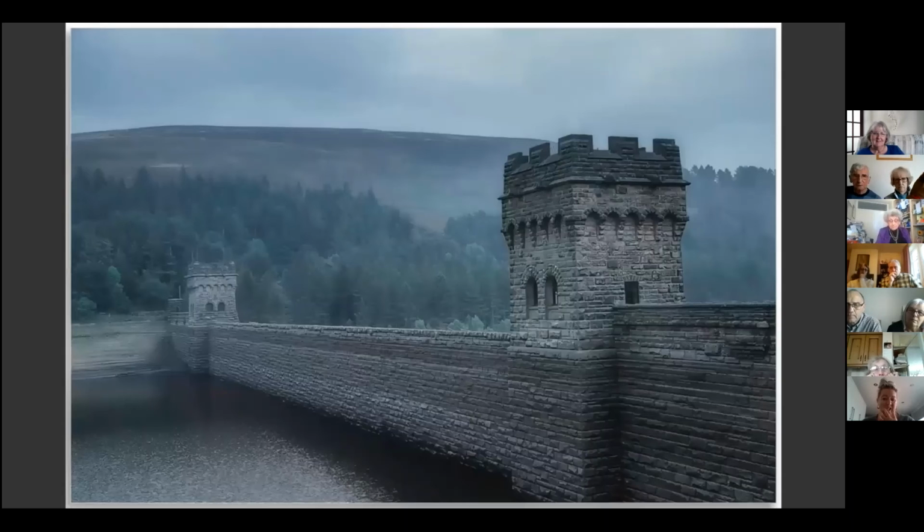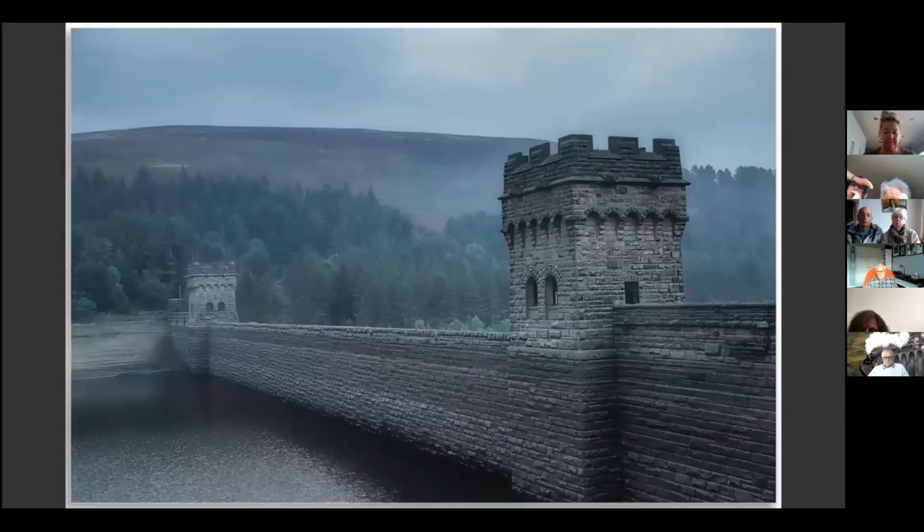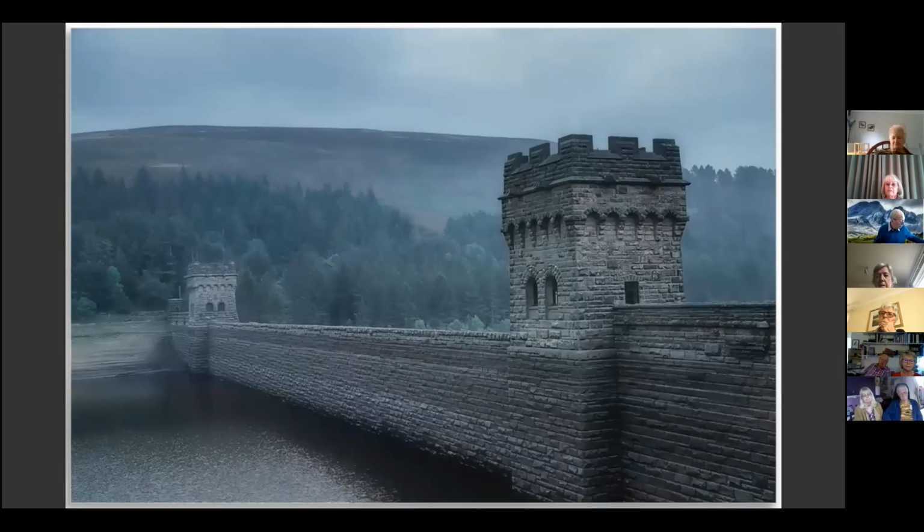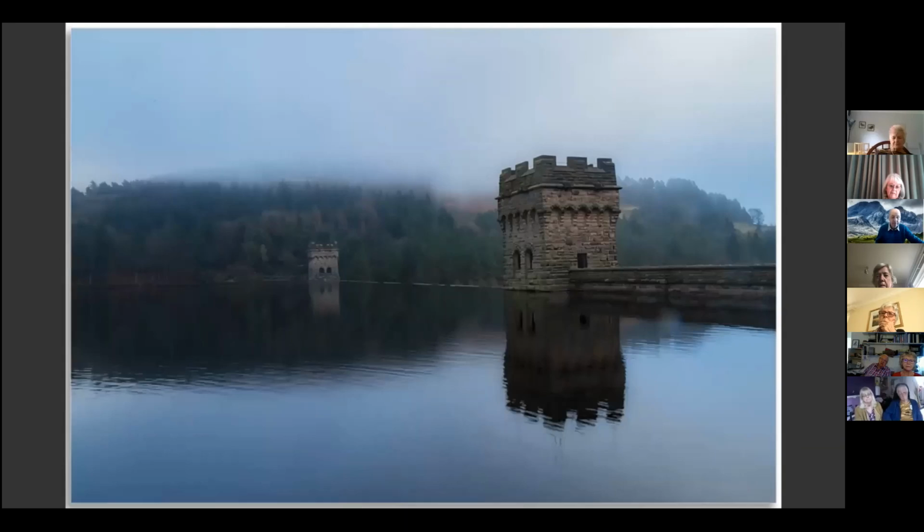And there's another shot from the top, and quite a moody day for that one. Another one on another day. It's quite atmospheric around there.